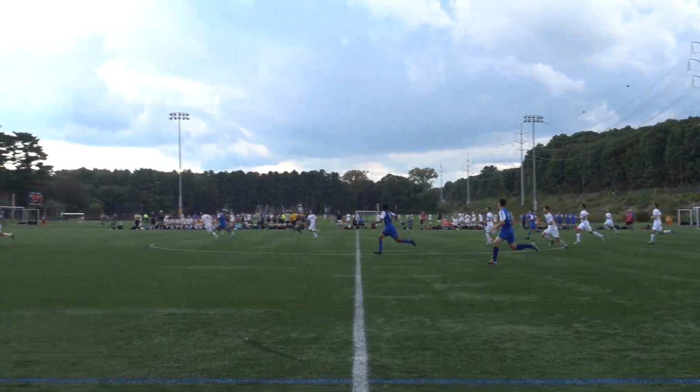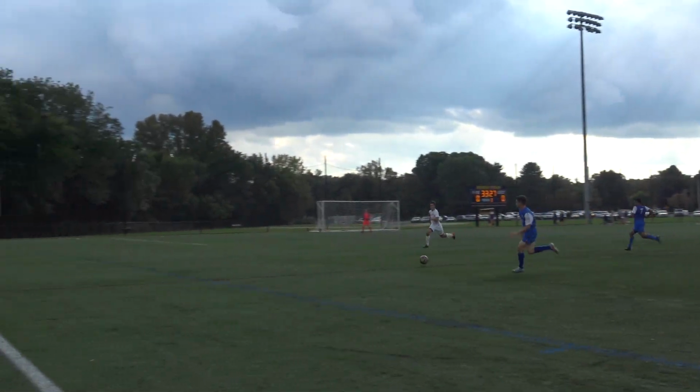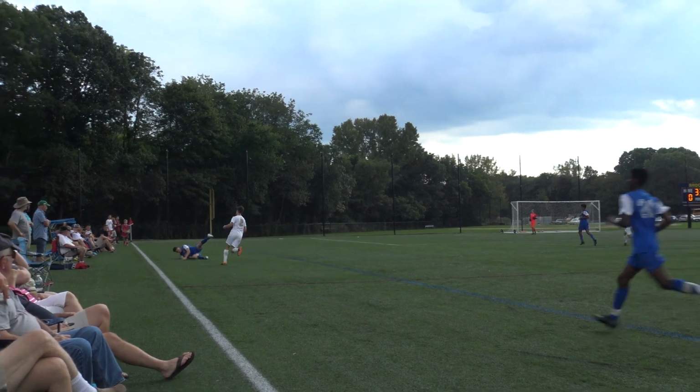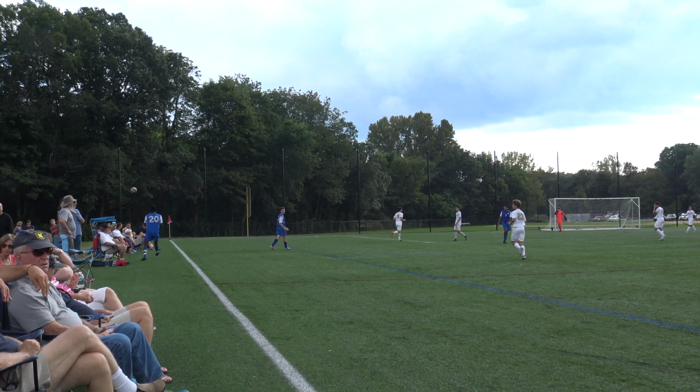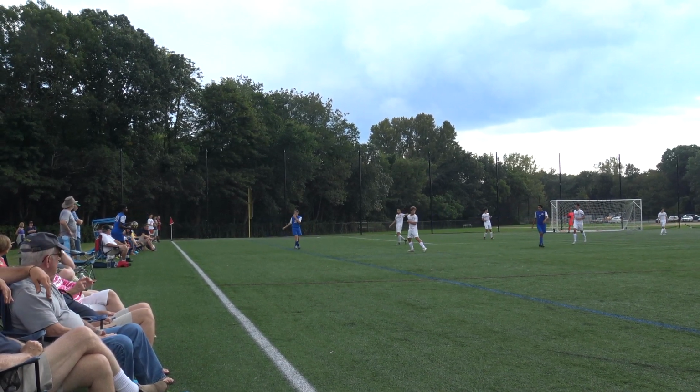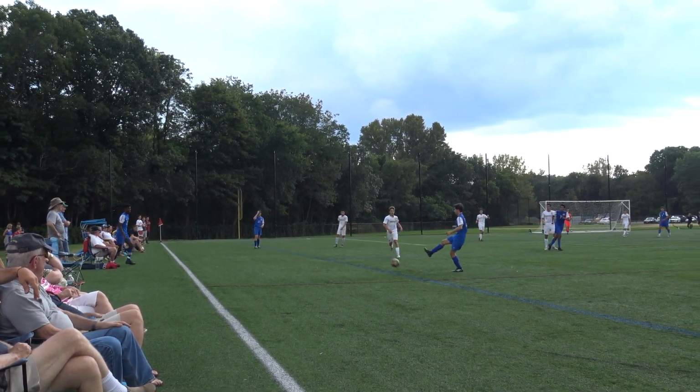It's 4-on-4. Jacob to his left. Ben Kaplan's going to get to it. Ben, it gets touched out of bounds by Needham. Throw in for Brookline. Mac's going to throw in. Mac to Sammy.